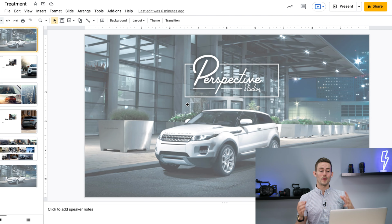Ultimately, they're going to want to know, how can you solve their problems? How can you get their business from where they are now to where they want to be? And you're going to put all of that information into this treatment document. So let's jump straight into it. I've got an example on the screen now that I'm going to work through with you.